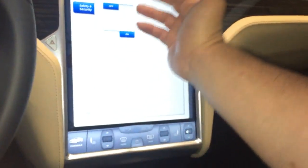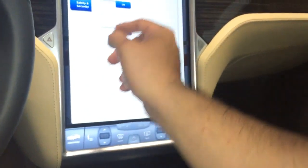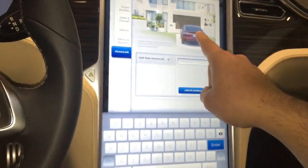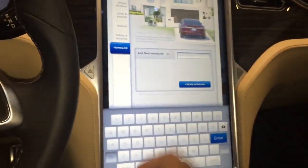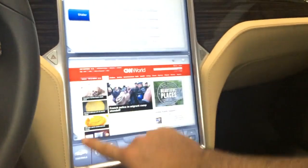It's pretty straightforward. Safety and security, again, this is just more of, you know, lock and unlock of the car. What happens when I get out? Does the light stay on? Do the things turn on? Here's the home link. So if you have your garage, you can set up your garage opener to your home link. So as you're getting close to your house, it automatically knows, and then it'll open your garage for you. So that's pretty slick.